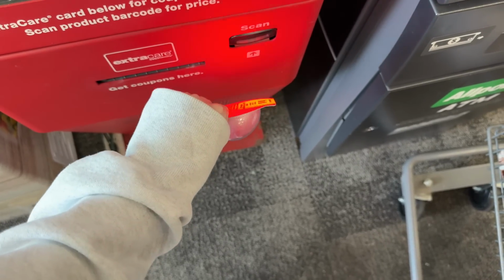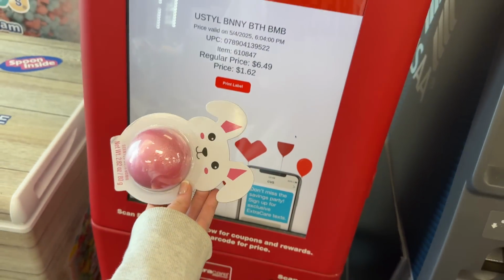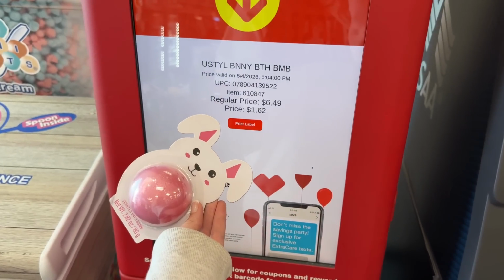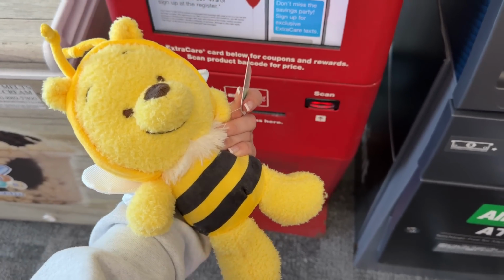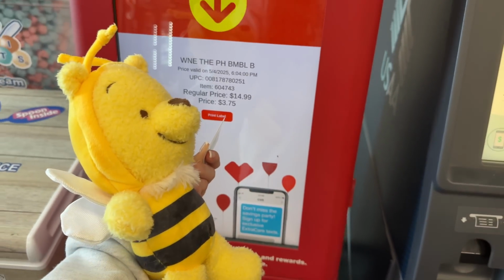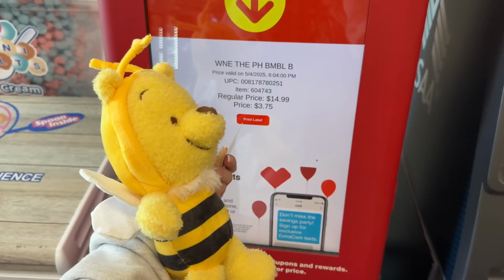They also had some timeless things like bath bombs where it doesn't really matter if it's Easter branded, and this was 75% off, down to just $1.62. And I also wanted to get my dog a dog toy. I always do this whenever my store has clearance with stuffed animals. This really cute Winnie the Pooh one that doesn't even seem like it's Easter themed is 75% off for $3.75.